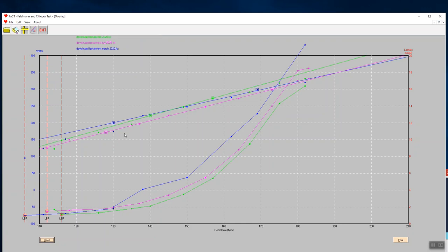So the heart rate response here is very similar to March. The general lactate curve is getting lower. The max lactate is still pretty high because, like I said, we want to move the balance point up. We want to flatten this curve down here, but we don't want to lose this ability to produce lactate at the top, right? This is an energy system.